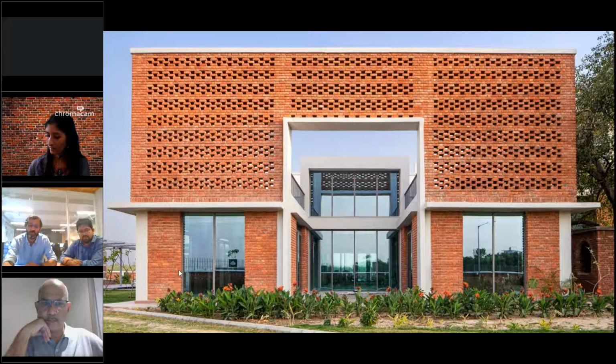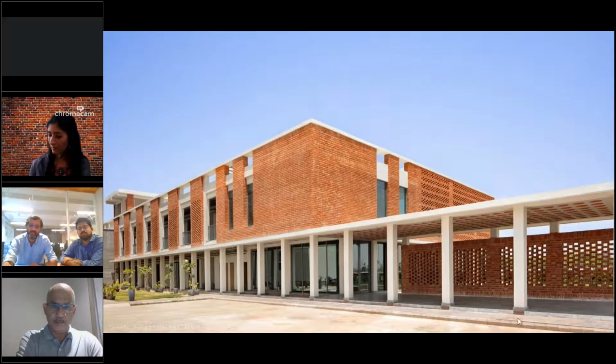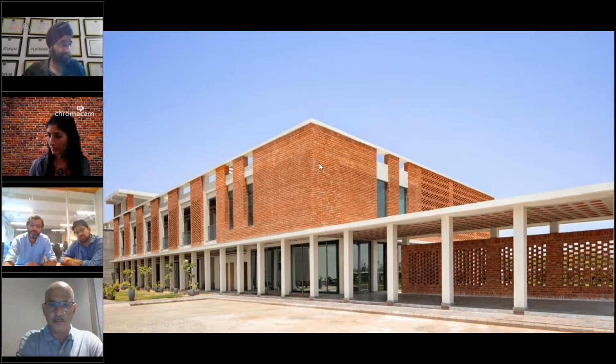Again, as mentioned, local brick sourced from nearby local kilns, and some nice expressions of the jalis, which create a lot of shading and delight in a mundane activity such as a production plant. This is the entrance block, and all the corridors were ventilated and shaded. We avoided as much air conditioning as possible. That's the arrival area, and the upper part is the office block.